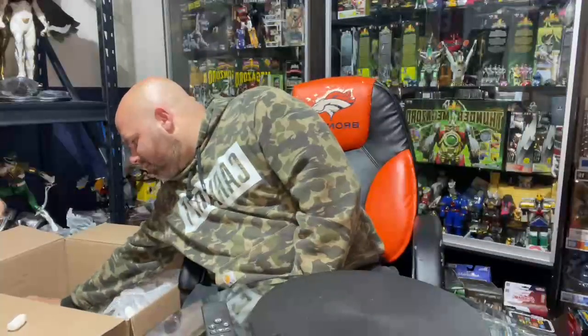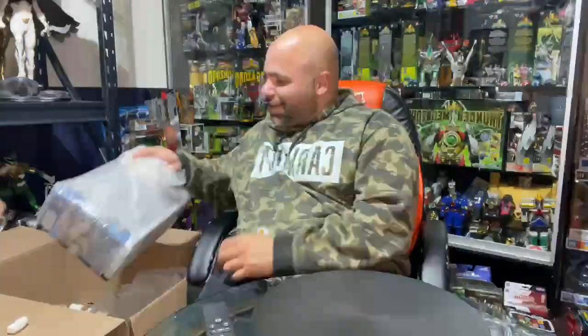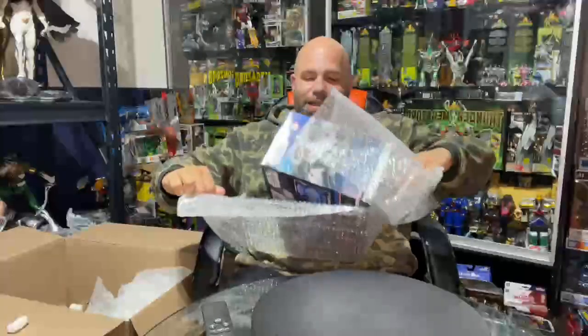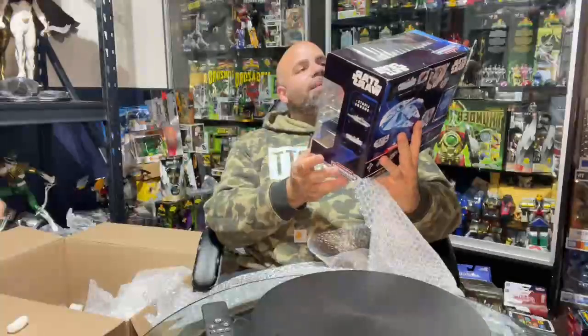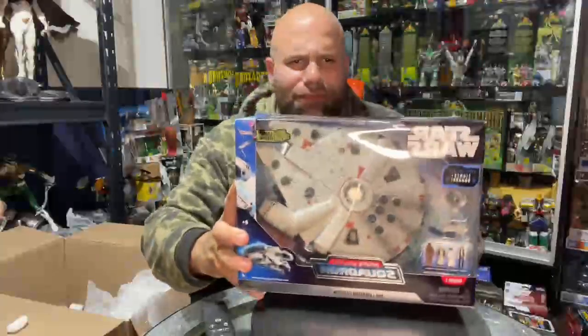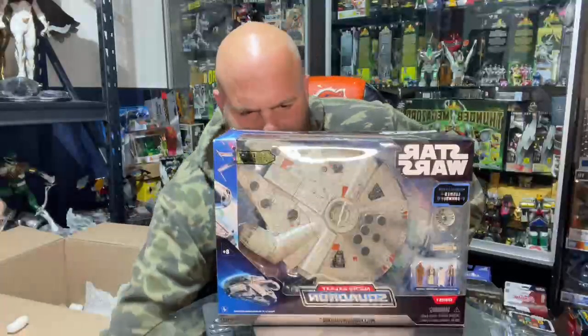Let's see. So, this is a... Yeah, this is another Star Wars thing. Looks like a Millennium Falcon of the sort. Looks like a Millennium Falcon. Oh, wow. This is dope! Micro Galaxy Squadron, okay? Micro Galaxy Squadron, the Millennium Falcon. This is a very new toy, actually. I think it only sells for like $30. I don't think it's a big money toy.